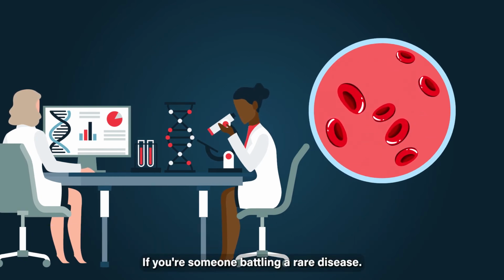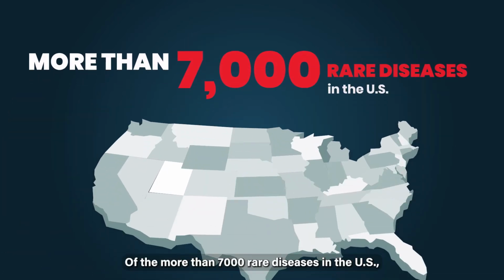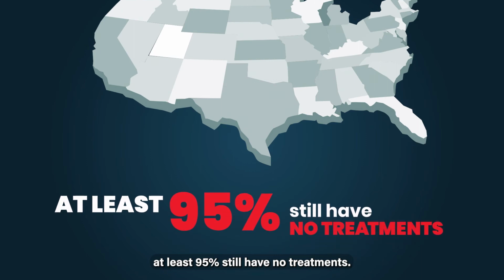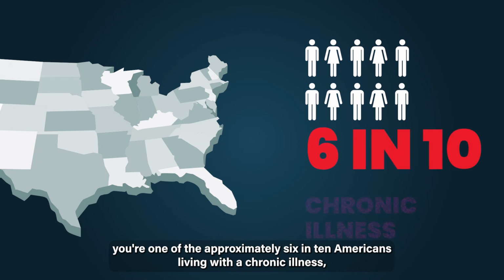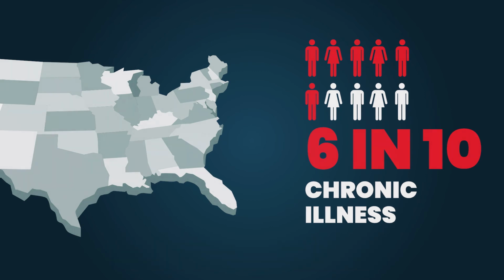If you're someone battling a rare disease, surrogate endpoints may lead to treatment options. Of the more than 7,000 rare diseases in the US, at least 95% still have no treatments. And if you're one of the approximately 6 in 10 Americans living with a chronic illness, accelerated approval is an established, proven path to find and assess new treatments.